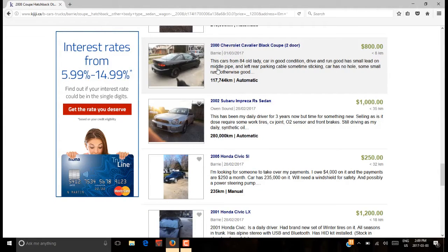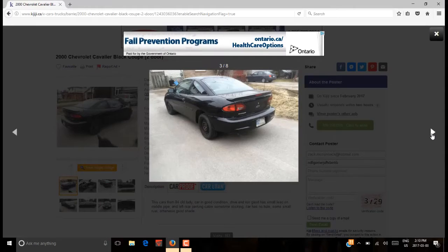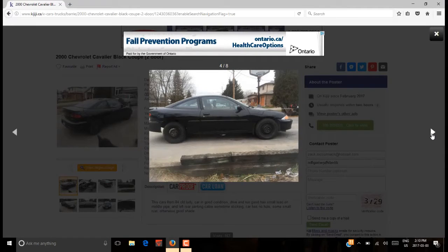This car right here would make a great demolition derby car. It is only about 8 kilometers away from me, so that puts it real local. It's asking a small amount of money, and it says it's got low kilometers, and by the photos the interior of this thing looks pretty clean. It's an automatic. You can't see any big rust holes anywhere throughout it.